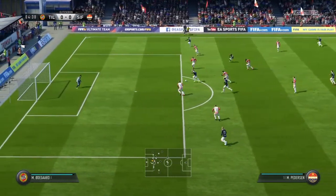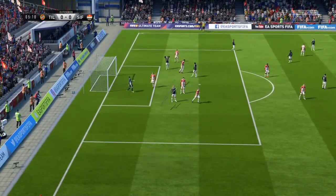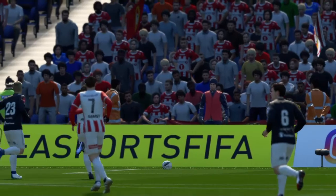Pedersen. Bit of space. A real chance here. Well, what a start to the game that would have been for them, Alan. The first goal coming so early, but not quite. Well, he's kicking himself. He can't believe he's missed from so close in too.